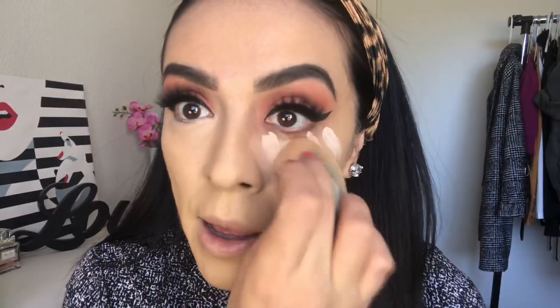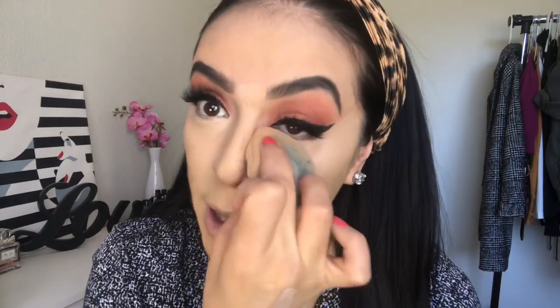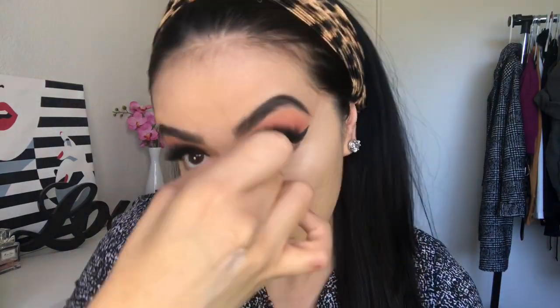Try the other eye. And again, guys, I usually color correct. I apply my ColourPop hydrating to color correct, and then I apply my concealer. But I am not color correcting at all, and I think I found my concealer that I don't need to color correct, you guys. It blended pretty well. A little goes a long way, and it dries super matte, you guys.